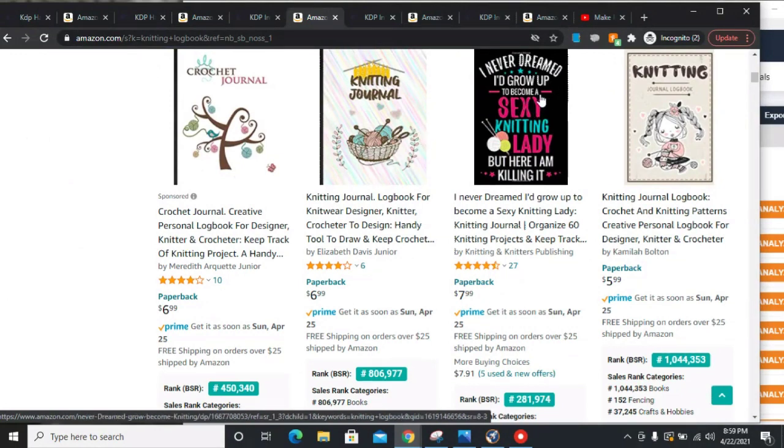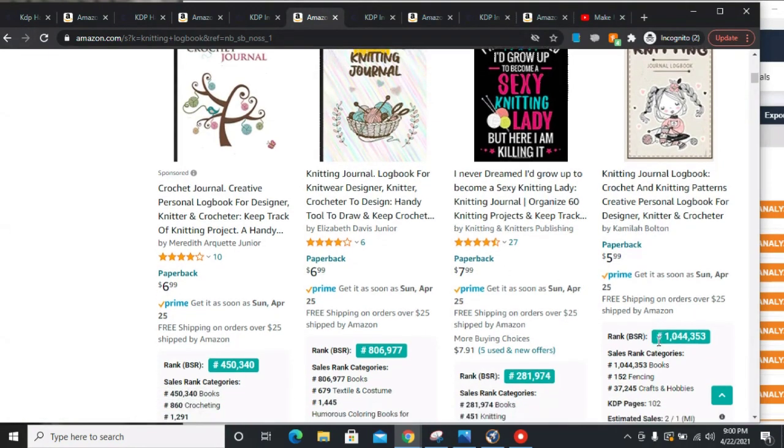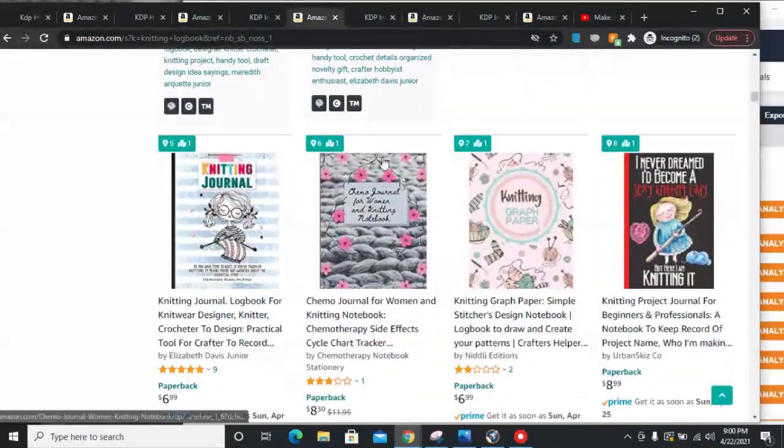I never dreamed I'd grow up to become sexy knitting lady, but here I'm killing it. This is quite funny and it's doing quite well. 27 reviews, price 7.99. And this other one. So guys, this niche is doing quite well, as you can tell from the DSRs and the reviews and all the like. So let's take a look at other books.